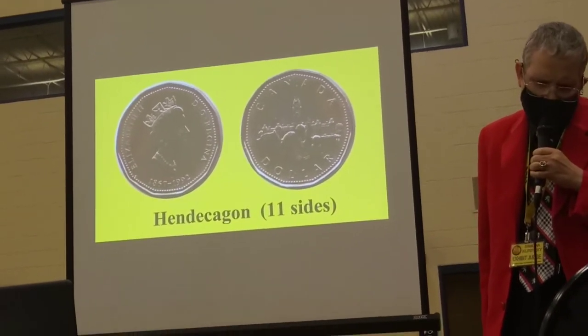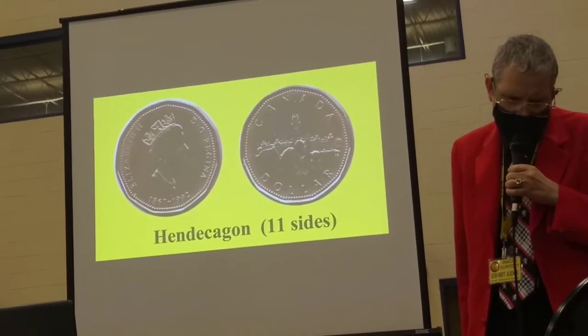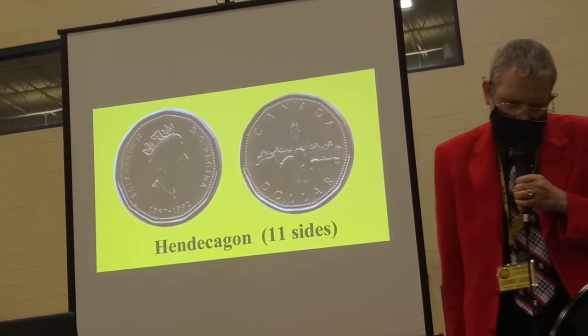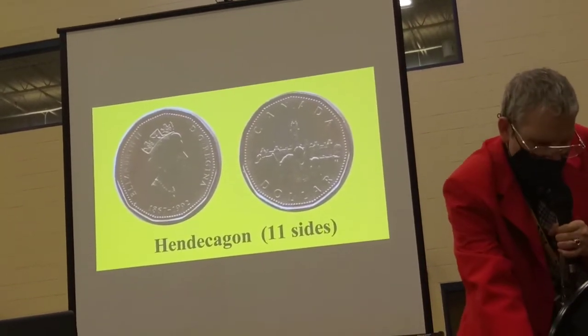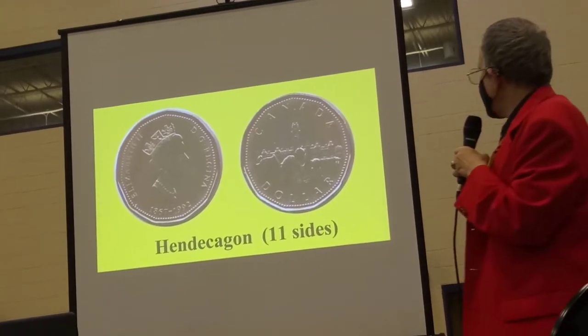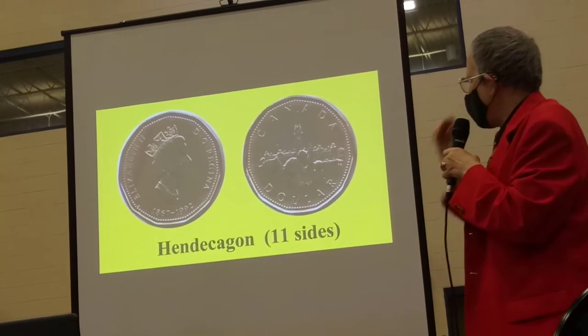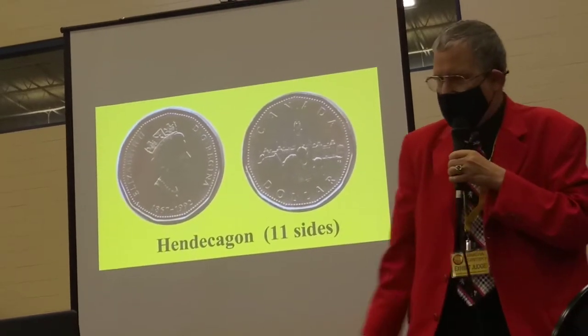The first 11-sided coin, called the loonie after the bird on the reverse, widely circulates and has also been issued with commemorative designs. And this is one of the commemorative designs here for their 125th anniversary.